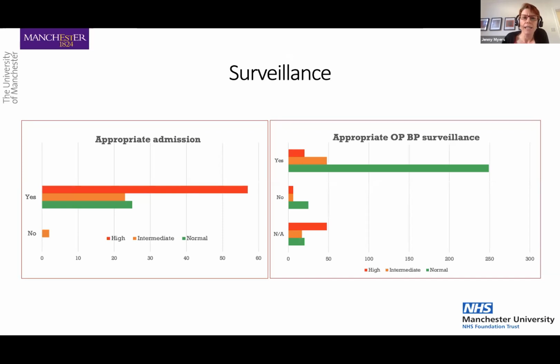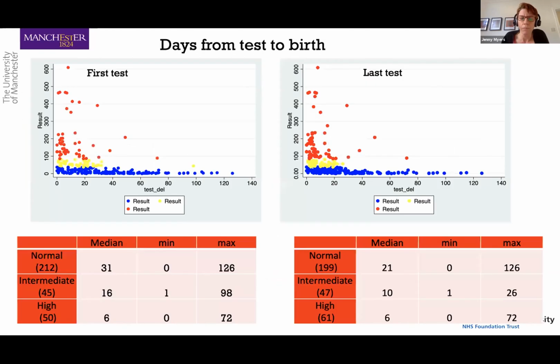In terms of surveillance, whether the admission was appropriate or not, we've made a kind of subjective assessment of, and I should say that Emma Tomlinson, who's the midwife who's been working on this data set, has done an absolutely fantastic job of collating this data, and she's worked through what should be happening in terms of the agreed pathway and compared that to what actually happened to look at whether we are admitting women appropriately and whether their outpatient surveillance is appropriate, so they're not being brought back for unnecessary visits once they've got a normal test. So it would seem that we're doing pretty well on that.